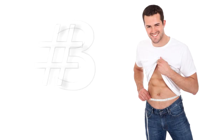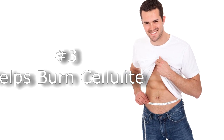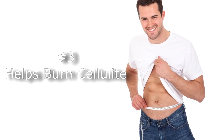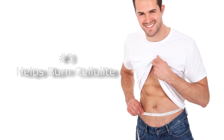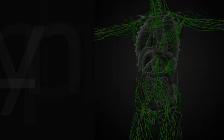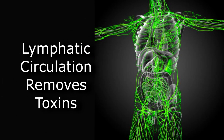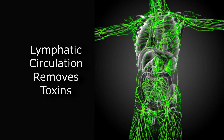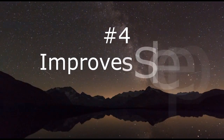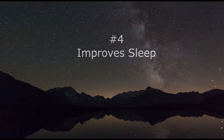Number 3, it helps to burn cellulite by detoxing the body of toxic chemicals. And when you detox chemicals, sometimes cellulite is there to push toxic chemicals away from the vital organs. So this is another way that PEMF helps. In this case, it's lymphatic circulation to detoxify the body, and then the body won't need the cellulite anymore when the toxins are gone.